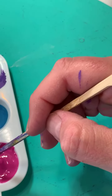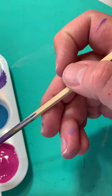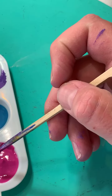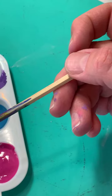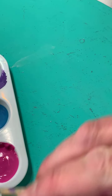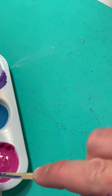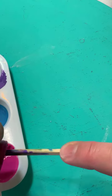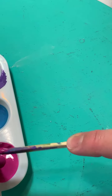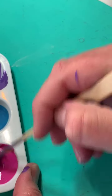Now that looks to me to be pretty darn close. Oh, it's a little bit bright. Okay, so let's see if I can, I've got a little bit more in here. Then I'm almost out, and I don't know how I mix this original one. So whatever this comes up with, we're just going to deal with, because it's the middle dot, and it's probably not going to show that much anyway.